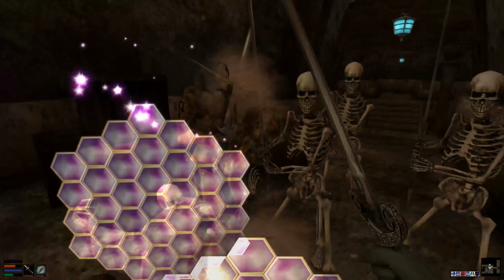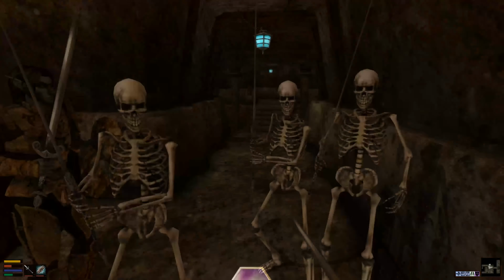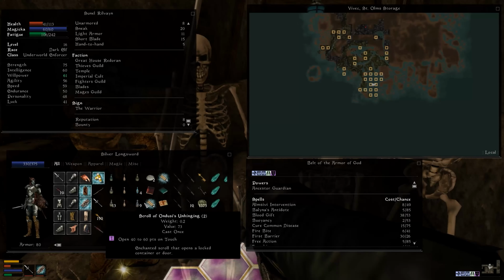I have only found one piece so far, and now I am after the second piece. It is here in St. Olm's Canton, somewhere.